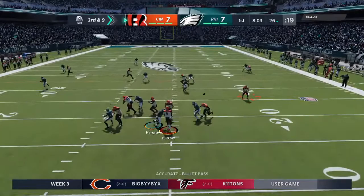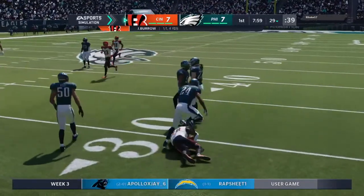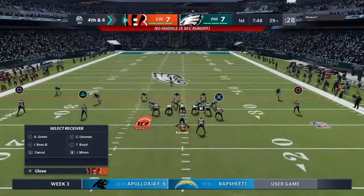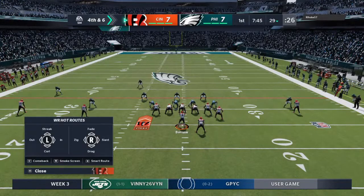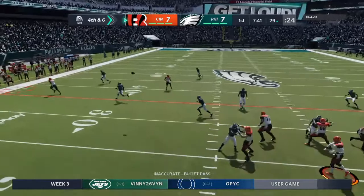From the shotgun, it's Burrow. He finds his running back, Mixon. And this effort will not get it done. He stopped well short of the first down at the 29. He did his best to just get 4 out of that, but not enough. And now 4th down. They'll go for it.